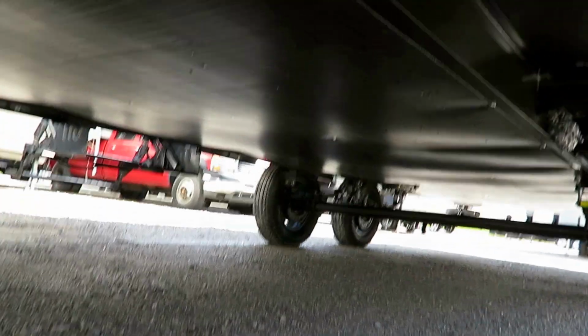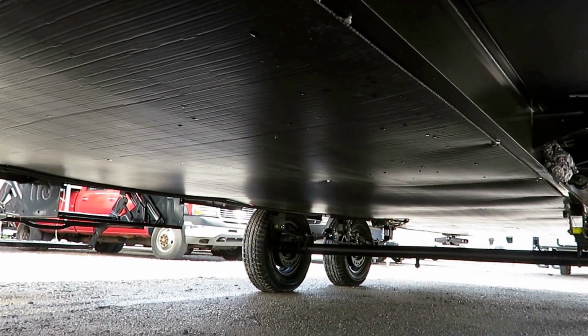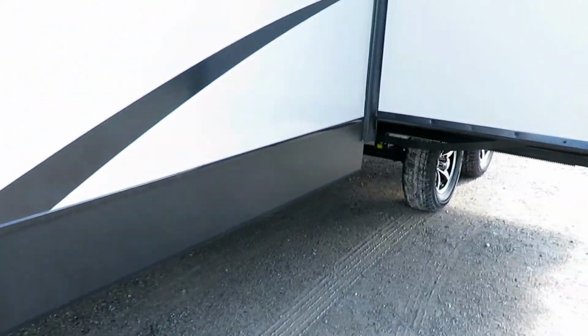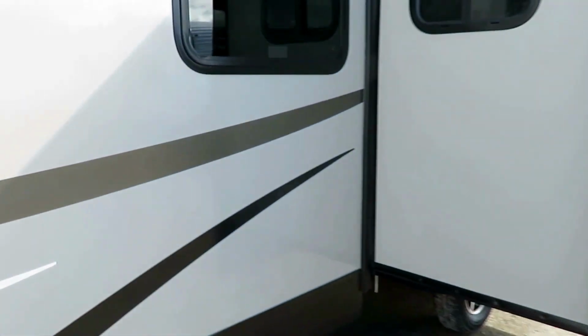They were one of the first in this class to go to a standard enclosed forced air heated underbelly. That also does help with some slipstreaming and critter prevention.